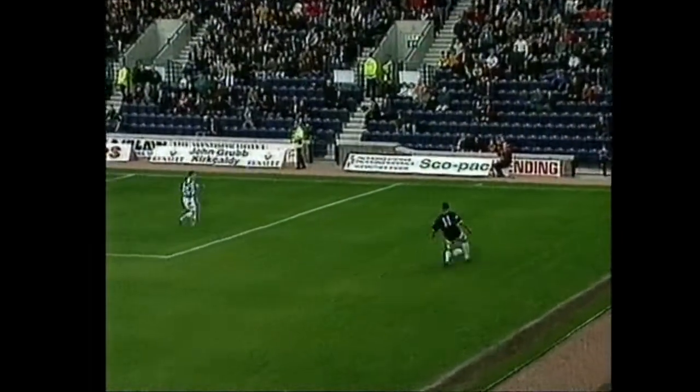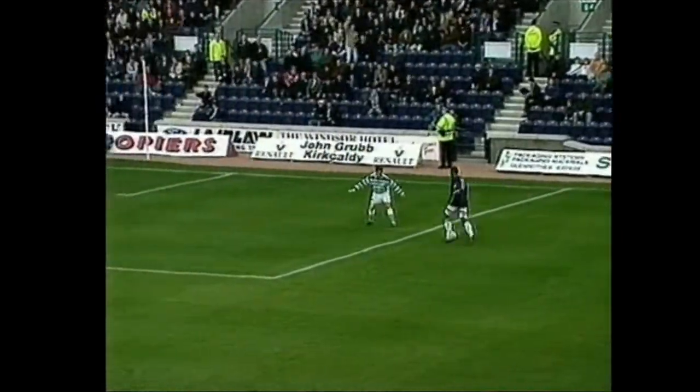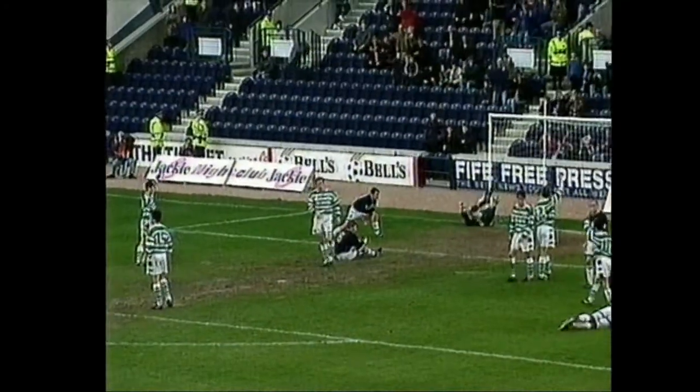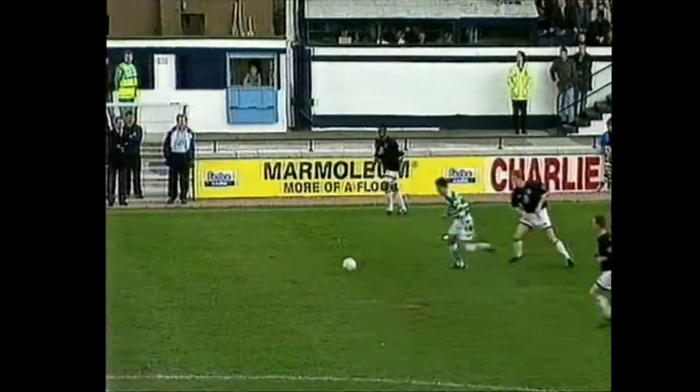Rovers had this superb chance to take the lead thanks to the skills of Tony Rougier. The direct route to goal for him. Off the post. What a let-off for Tommy Burns' men. Living dangerously late on in this game.